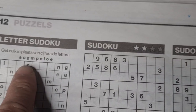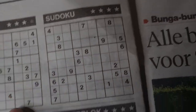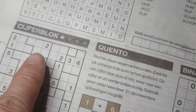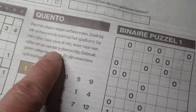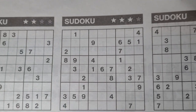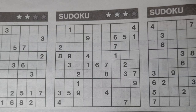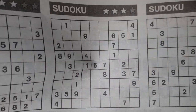We have here 7 extra puzzles. Those puzzles are the letter Sudoku, 2 stars, 3 stars, and the 4 stars Sudoku. We have here 2 jigsaw Sudokus, 1 with 4 stars, 1 with 1 star, and the last puzzle is a binary puzzle. These puzzles, not interested. Total of 7 extra puzzles. I won't do them all, only half of them I will solve. Why? Well, it's too much for me, time consuming, and I need the same time for uploading it to YouTube.